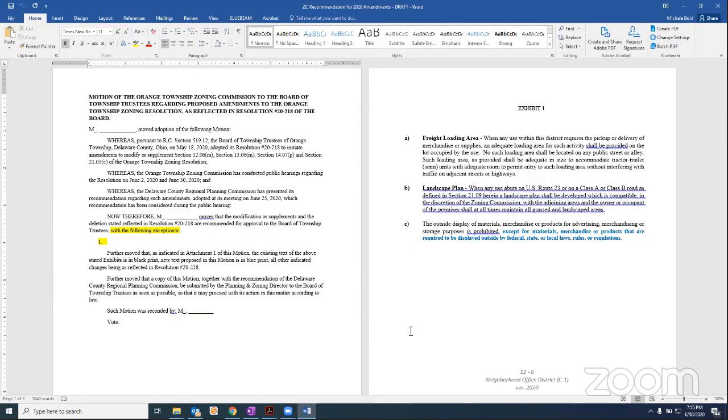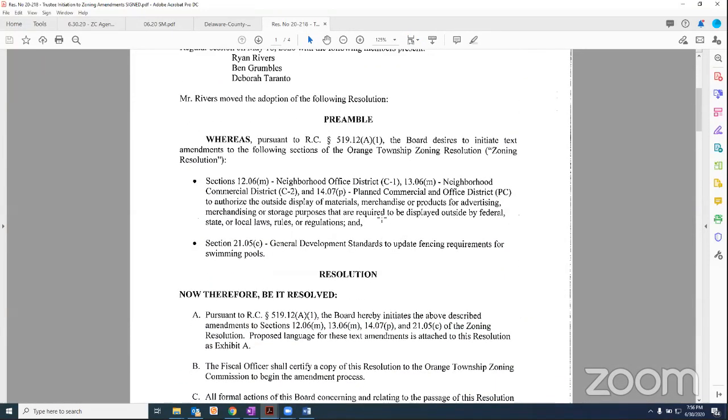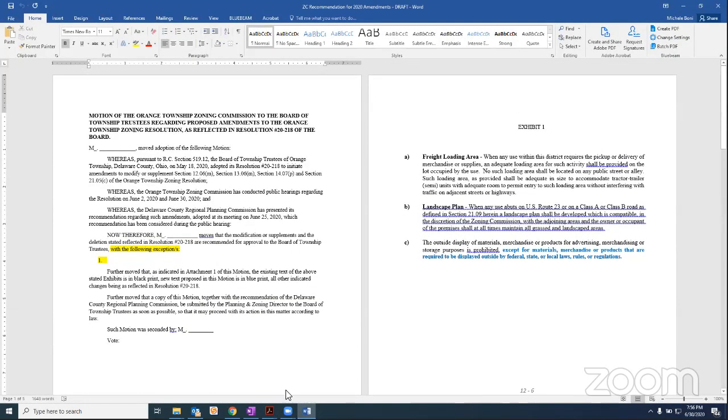And that's mainly because propane tanks cannot be kept indoors. So we wanted... I'm sorry. Hold on, I was reading. I had a question about one piece of language, and I'm trying to find it here. Outside display of materials, merchandise, or products for advertising, merchandising, or storage purposes is prohibited except for materials, merchandise, or products. Yeah, it just moved. Oh, are you looking at this one? No, that's the old one, right? Unless they're required. Yeah, that's right. Right there. Okay: different materials, merchandise, or products that are required to be displayed.